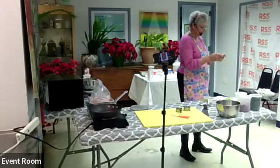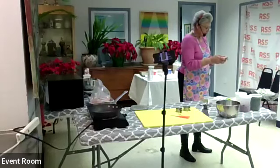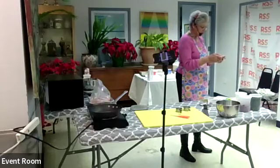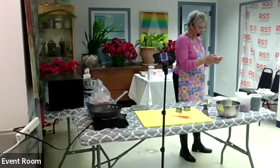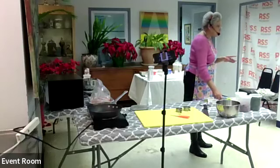In a separate bowl, add the vinegar, honey, mustard, poppy seeds, salt, and pepper. And then combine the dressing and the slaw mixture. Let sit for about 15 minutes at room temperature or up to 2 hours. So who here has eaten raw kale before?